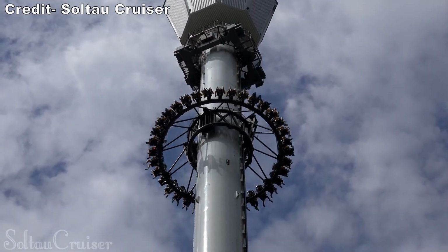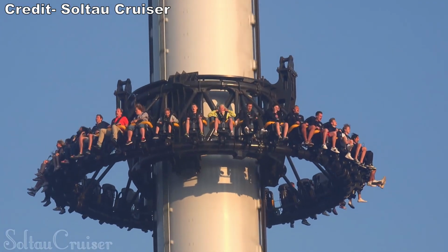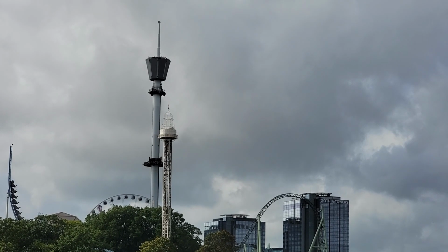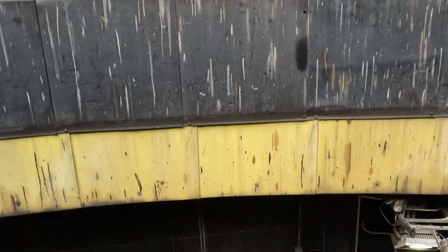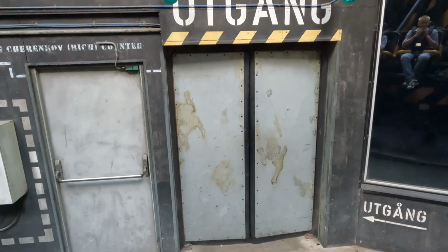Still, the plunge is an absolute rush between the float and sheer length, as you reach speeds of nearly 68 miles per hour or 109 kilometers per hour on the way down. You then smoothly decelerate and lower back to the bottom, ending the experience.